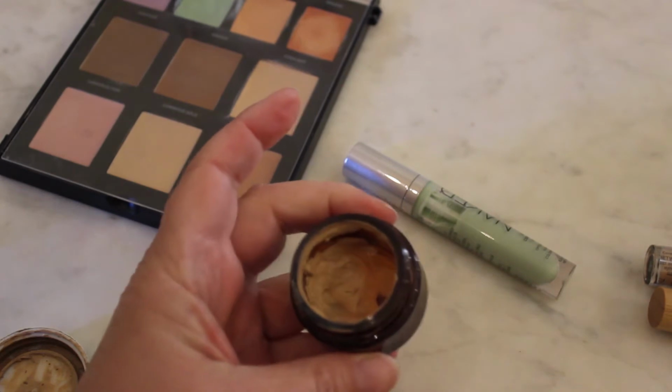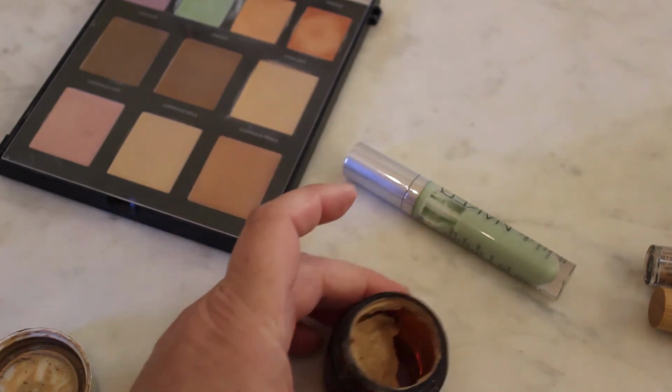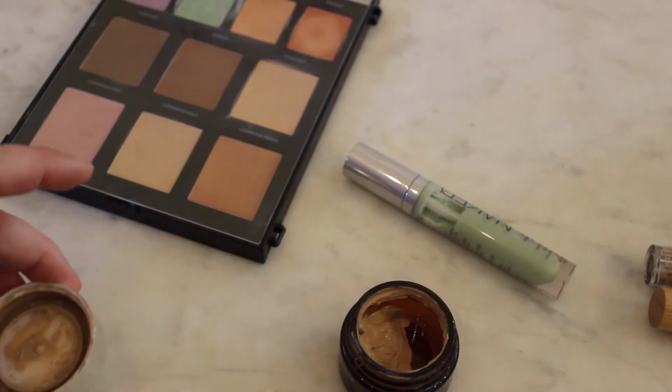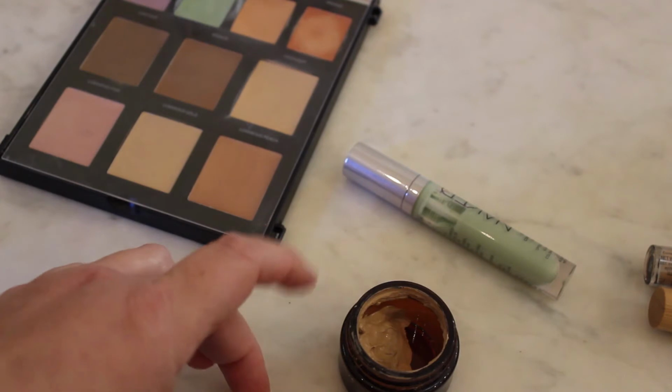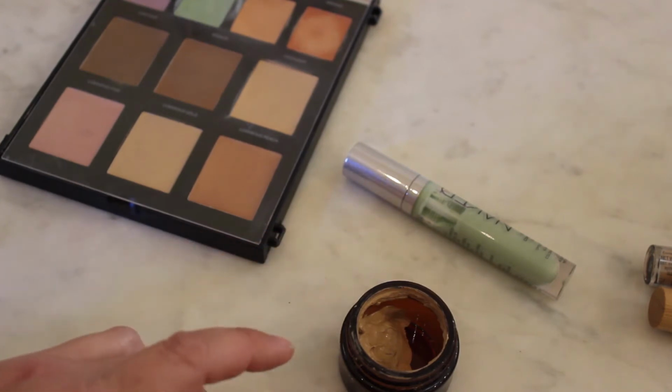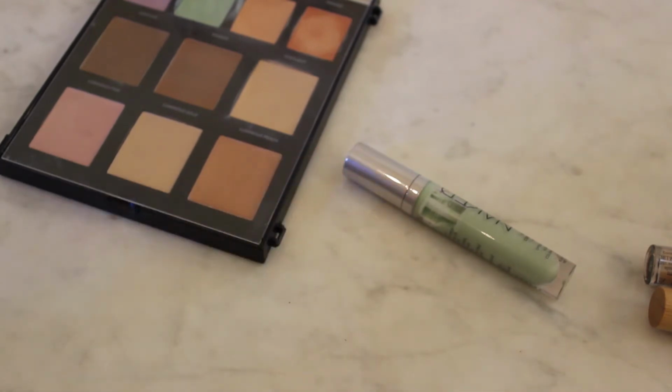A little bit of this goes a very, very long way. So I actually will sometimes just use this as a foundation and use it all over. And I like it a lot for that. So yeah, I enjoy this. I will definitely use this up this year, but I don't know that it is a product that I would repurchase.